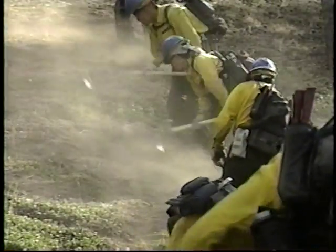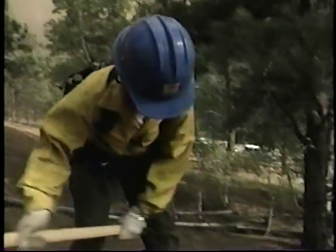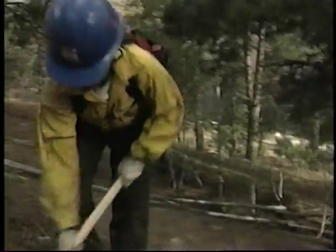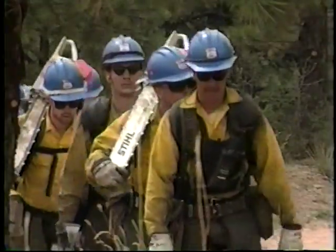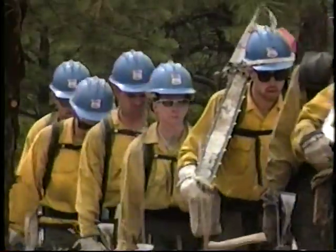Wildland firefighting is hard work and requires a high level of fitness. Being in shape at the beginning of the season gives you an extra edge. Work capacity tests measure your aerobic capacity, muscular strength, and muscular endurance. All fireline positions and some support personnel are required to pass one of 3 work capacity tests.